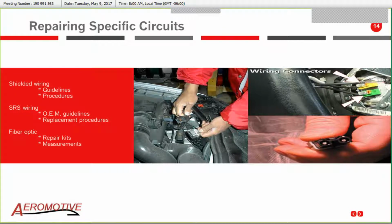Make sure that the SRS wiring is, of course, up to the OEM's guidelines and that it's followed, and also follow your own procedures within your own companies. And for fiber optic cabling, as we've talked about before, you'll need a repair kit, and you have to make sure that the measurements are correct, or that vehicle and that signal will not be working properly. There might be slight delays or loss of information transferred.